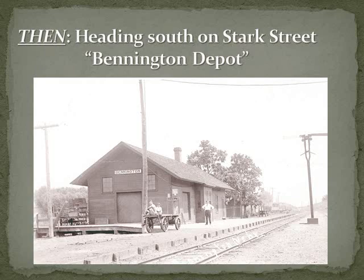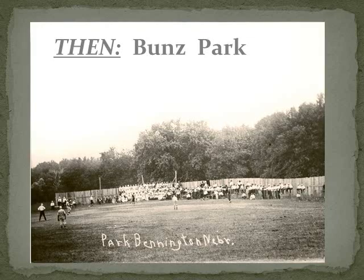Now we're going to continue south on Stark Street to Bunn's Park, and that area has been totally changed by the dredging of the Papio Creek and construction of many buildings in that area. Looking southeast across the tracks, we'd see what many referred to as Bennington Park or Bunn's Park for the family who owned the land. If Bennington was known for anything in those days, it was for this park and the many events held here. We had a wonderful park.